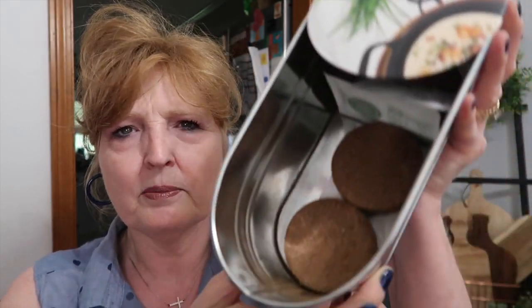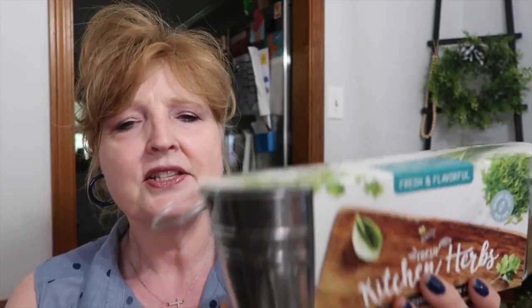And it comes with these little pods here that you wet and put the seeds in there. These little pods expand, and so you don't even have to add dirt or anything. It just grows in those little peat pods. So just something fun. This would make a great little throw-in gift where they could grow themselves a little herb garden. Cute idea.